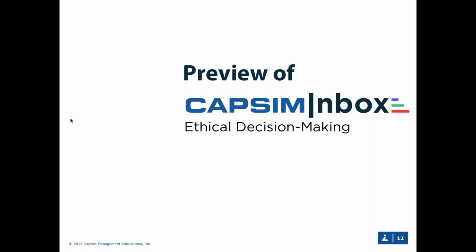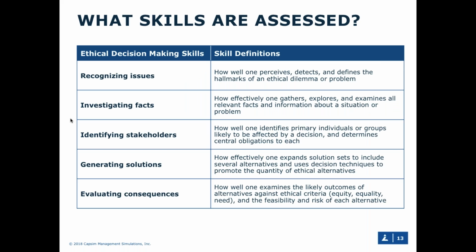So let's begin with the foundational information. You might be asking, what's actually assessed in CapsimInbox? The focus, again, of CapsimInbox Ethical Decision Making is on the decision-making process. So we're really focusing in on 5 key ethical decision-making skills. These 5 skills were derived from the past 2.5 decades of scholarship around ethical decision-making. And these skills, you can see them up on screen.